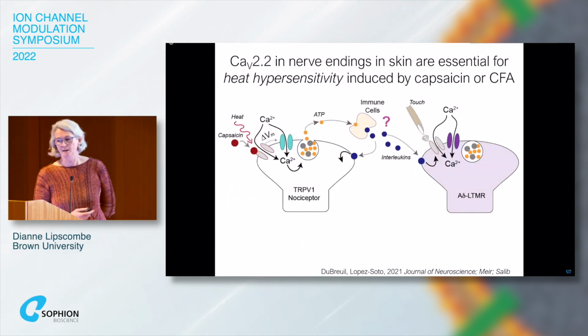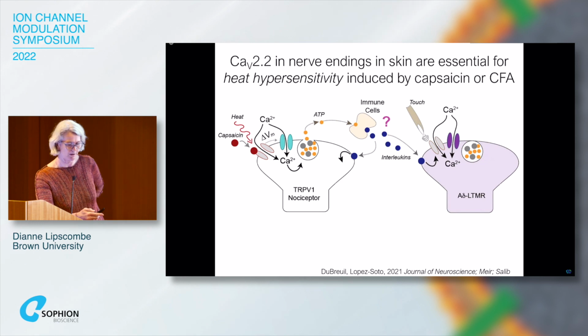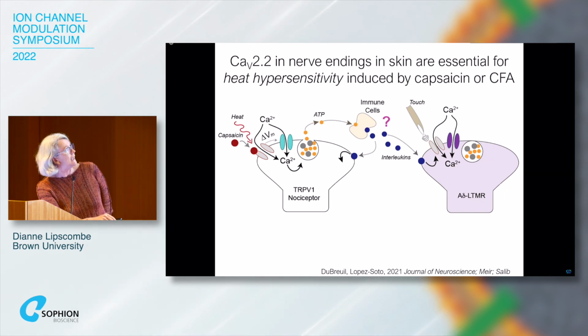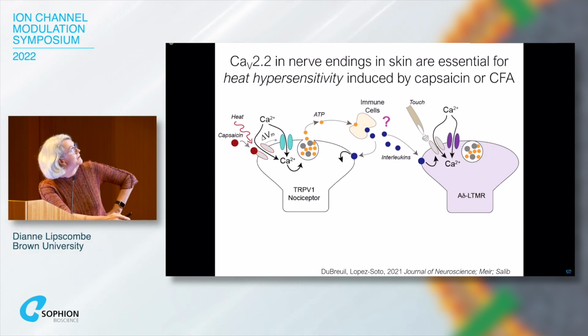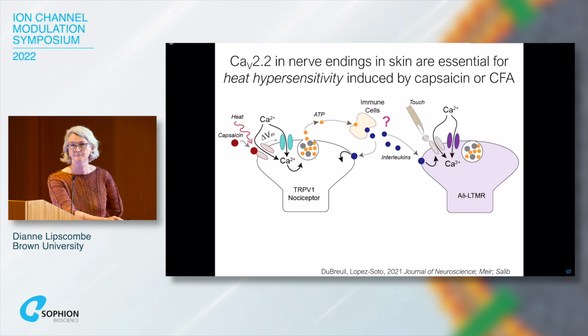So I'm going to give you the end of my talk right here at the beginning, and then I'm going to provide some data to back up the model that we're working on right now. What we've been primarily focused on is the TRPV1 expressing nociceptors. And just to reiterate, we're really probing the nerve endings in the skin. And it turns out that what we've shown very conclusively now is that there are voltage-gated calcium channels in nerve endings in the skin, and these are the 2.2 subtype of voltage-gated calcium channels that are also expressed in the presynaptic nerve endings.